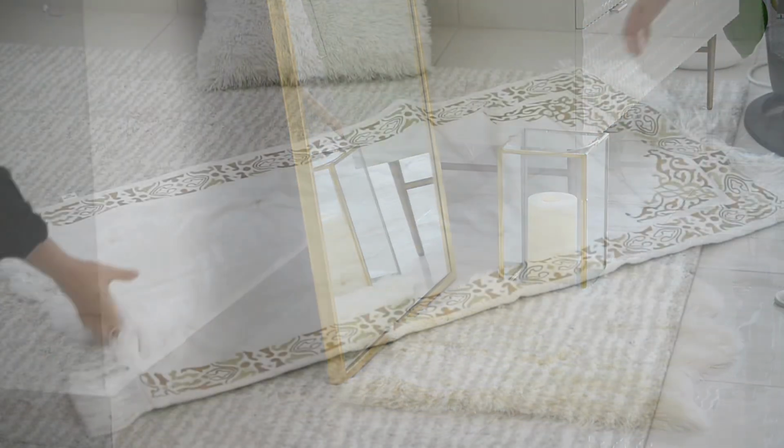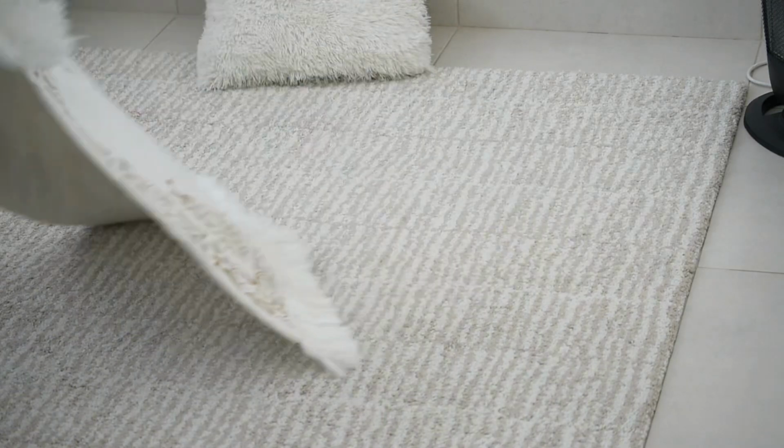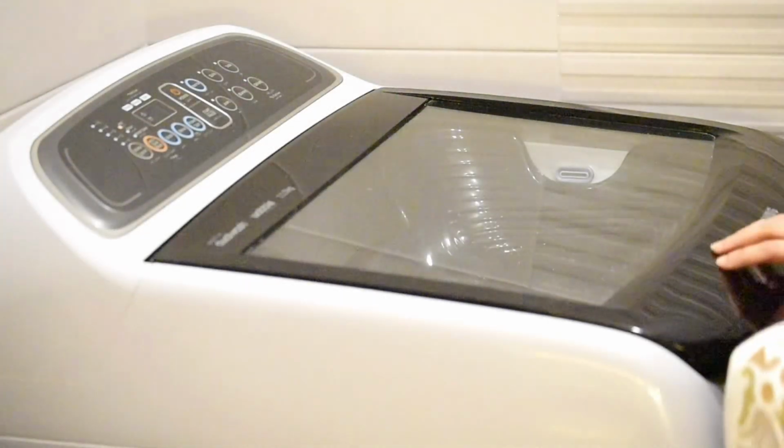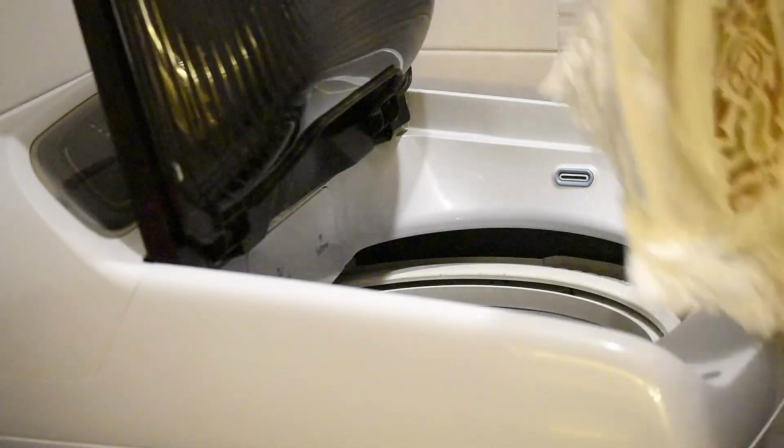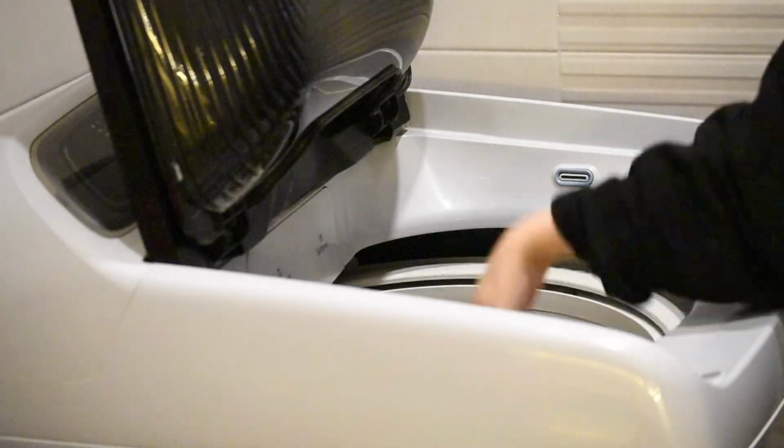Next, I turned my attention to my prayer mat. It definitely needed a refresh, so I put it in the washing machine for a good wash. It's important to keep these spaces clean and serene for daily prayers.